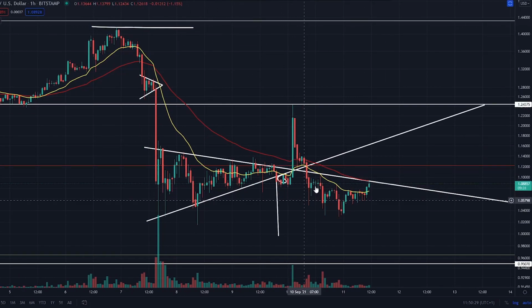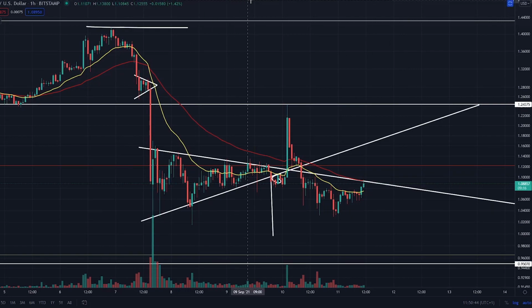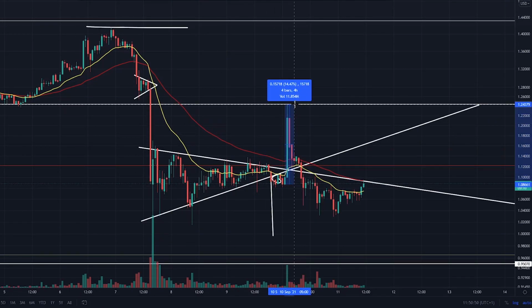Now the reason this pumped insane like that is because this is a technical target, and I do think it's trying to get there at the moment, because you're hitting resistance like this. Look, you're coming down to it. Do you understand? So I do anticipate that XRP is trying to get to 99 cents at the moment. The reason it did glitch there and pumped insane, I think that was a mega pump, was around about 14%.